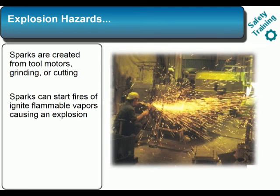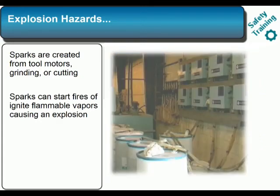Electrical tools generate internal electrical sparks. Grinding and cutting tools also create sparks when the rotating wheel touches the material you are working. So be very aware of any possible buildup of flammable vapors in the work area. A single spark can cause an explosion or fire.